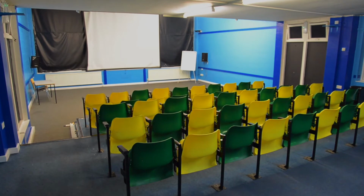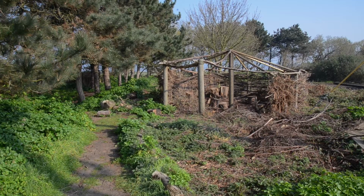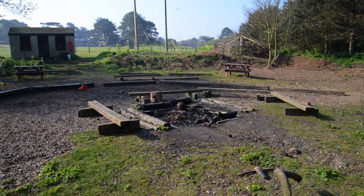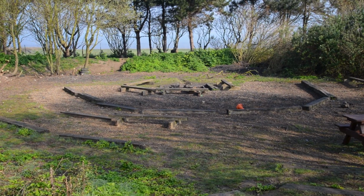West Runton also caters for an array of evening activities that take place inside and outside. From movie nights in our cinema to discos in our hall, winding through the darkness on a mystery trail to singing songs around the campfire, there are loads of evening activities to wind down and entertain after a busy day.